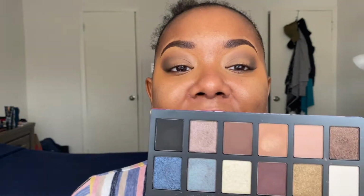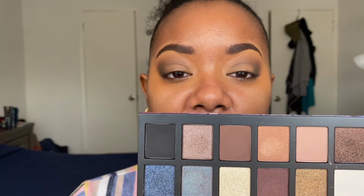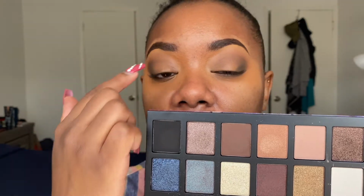So I feel like I have a really nice matte base, and what I want to do is go in with the two shimmers. I'm going to go in with this deeper blue in the center of my eyelid, and then I'm going to go in with this duochrome blue in the very front of the eyelid and finish up this look.